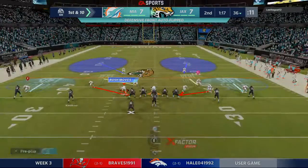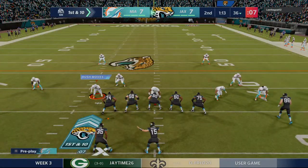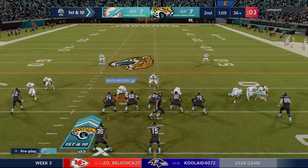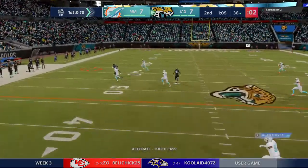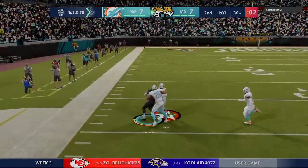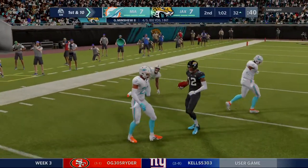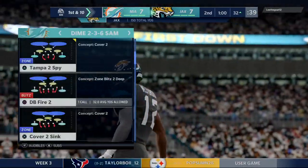So from the 36 now, 1st and 10. Check back. Yep. Out of the gun is Minshew. The open man is Westbrook, and he takes this one down almost all the way to the 30. A gain of 32 that time.